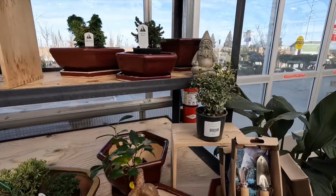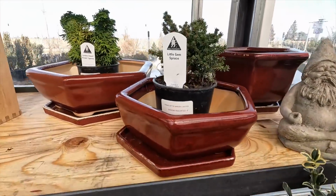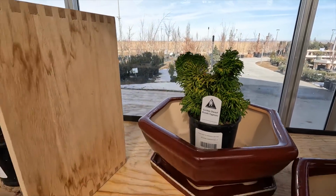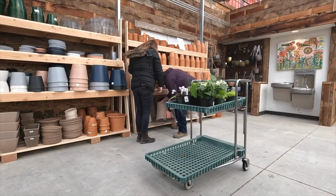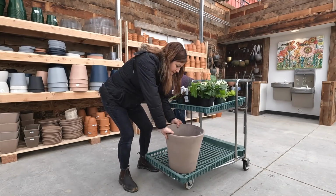Yep, look at this little boxwood. How cute is that? A little gem spruce. A dwarf hinoki cypress, like this one, that's pretty. Whipcord, a little one. I do like these pots right here. Is this the same one?